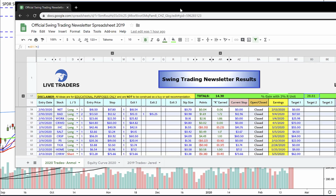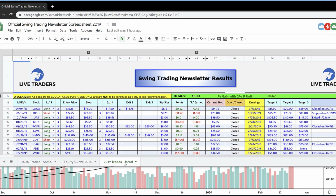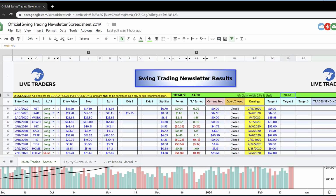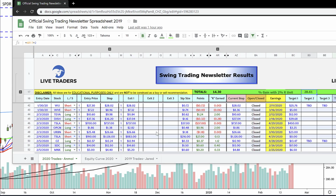As you can see, this is the newsletter. So we've got 14 hours already for this year. And in 2019, we got 15 hours total, and we've pretty much reached last year's return in just 2 months. And most of that came because obviously I take a lot more trades than Jared does.